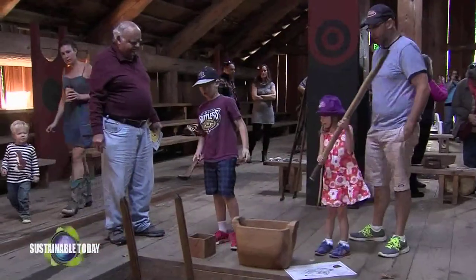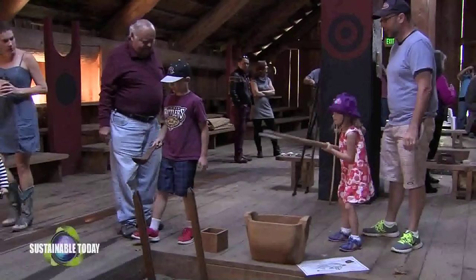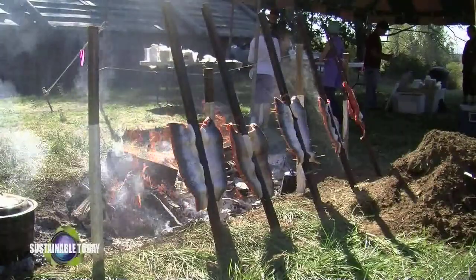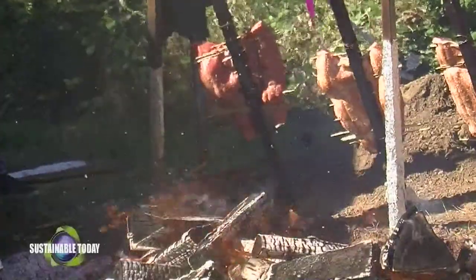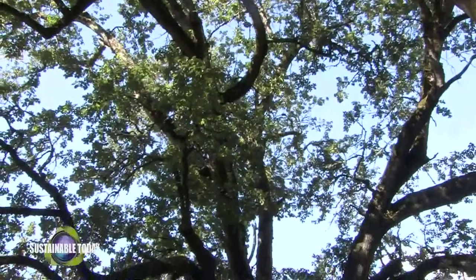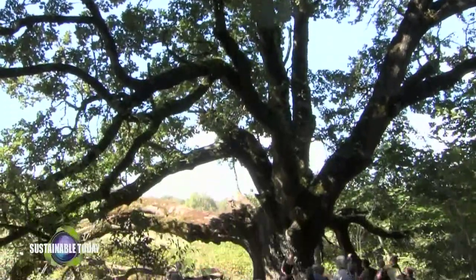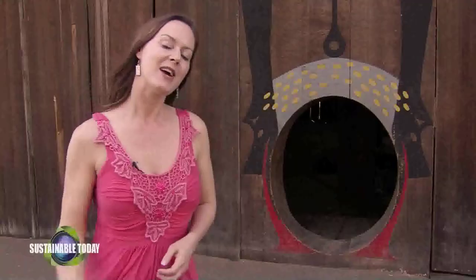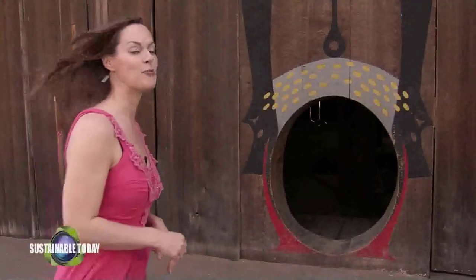And we're going to take a look inside and see all the different tools and artifacts and how they lived inside one of those houses. You know, we had 900 people living in a settlement of 14 houses, just like the one behind me. We also have a traditional salmon bake that we're going to be watching and maybe even taste a little. We'll also take a little nature walk around here, see all of the different plants and wildlife and how they lived off of it back then and how we could now today. Come on in and let's take a look inside the Cathlapotle house.